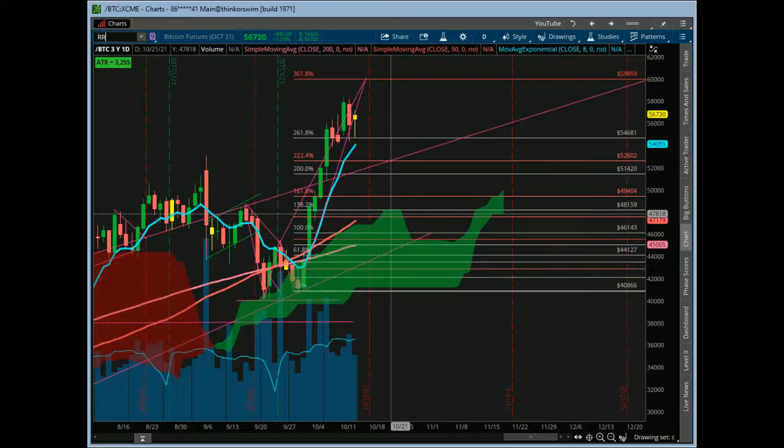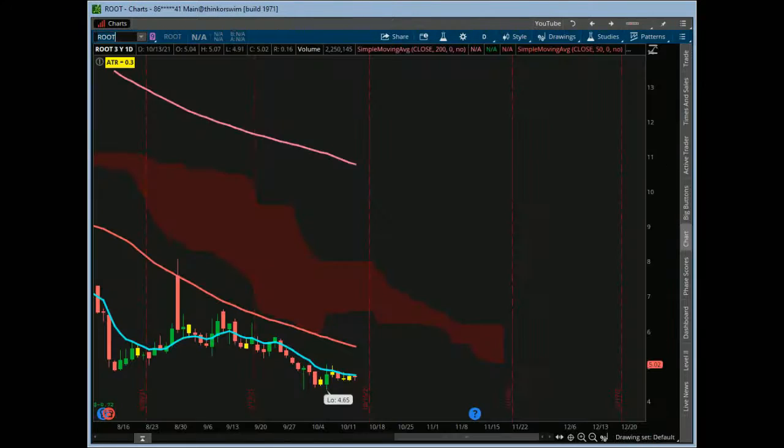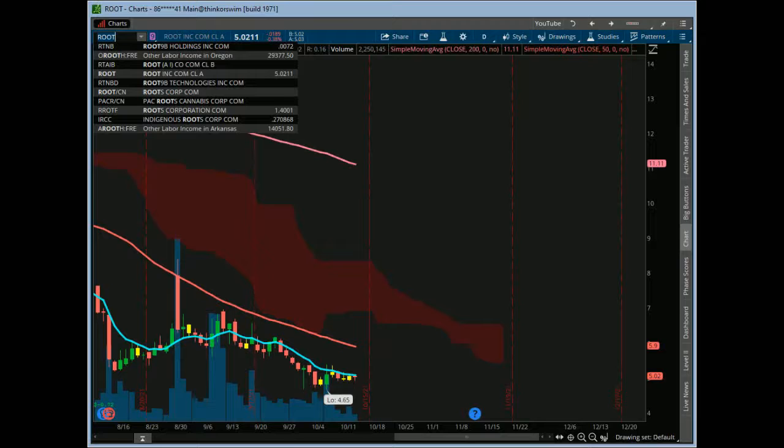Other than that, we got Root. Okay, so Root is just kind of chopping around here below the 80 MA, not looking too amazing right here.